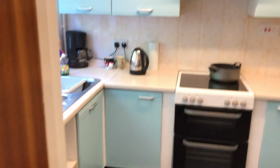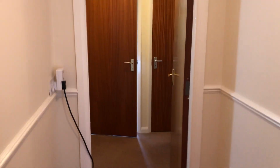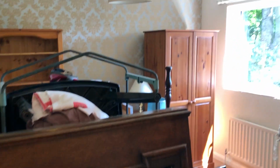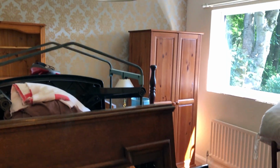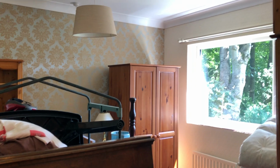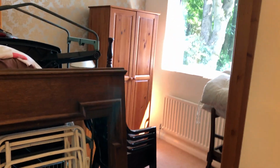Hope I've given you a good view of that. Then we go through and we've got a room here. It's a little bit of a storage room at the moment for furniture and so on, but could be a dining room, could be a ground floor bedroom.